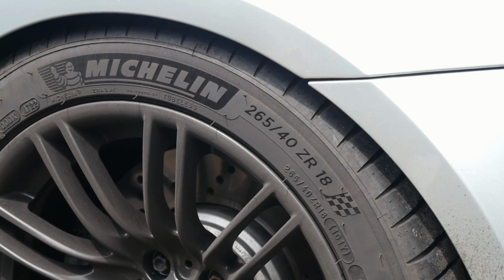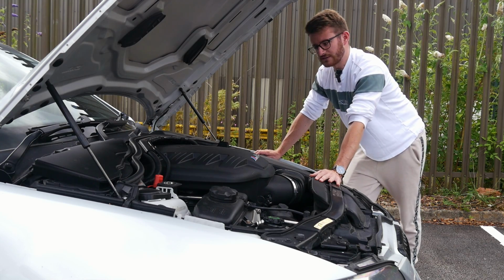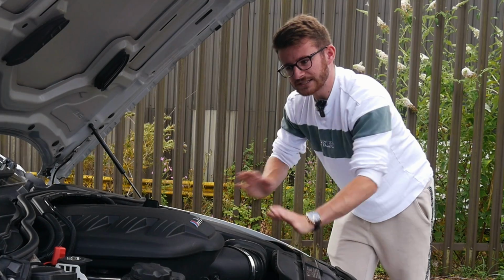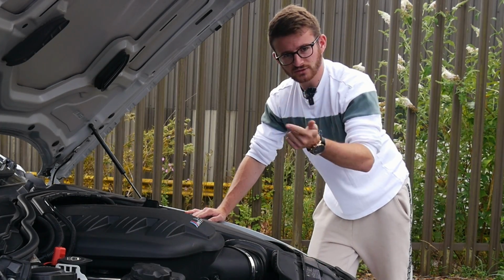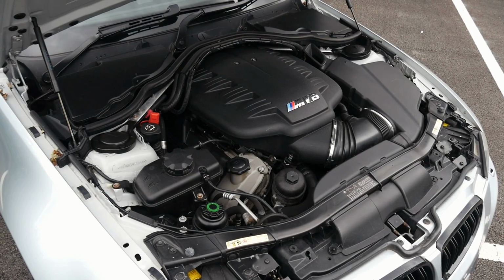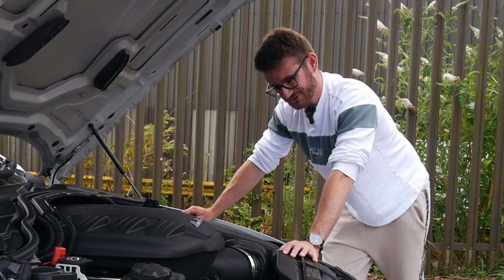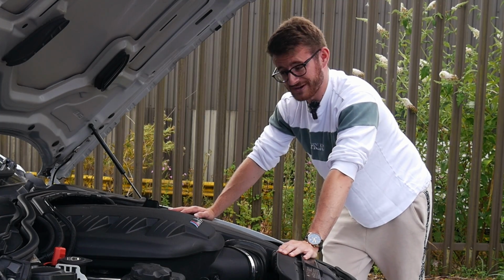Now, if you watch the video where we did the suspension overhaul, or just general overhaul of the car, with Swift Performance, you would know that that was a £5,000 bill. In fact, more towards £5,500 when you take into account some other parts which we had to do. And in total, in terms of maintenance costs on this car since I bought it, including the new throttle actuators, any service work that I've had done, the overhaul, new brakes, new engine mounts and everything like that, this car has cost me £7,536.95 just to keep the 4-litre V8 purring and to keep up with all the maintenance. 7.5 grand.